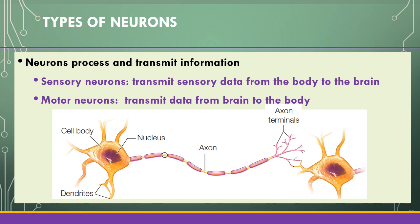Motor neurons transmit data from the brain to the body. As the name kind of implies, the motor neurons enable your body to move based on what your brain tells it to do. So if you lift your hand to smack that mosquito, that is a motor neuron coming from the brain to the body, information coming via those kinds of neurons. There are other kinds of neurons that we'll talk about later as they come up in specialized areas of psychology. Please note that this is a very simplified version of what we need to talk about, and that there's a great deal more detail out there.